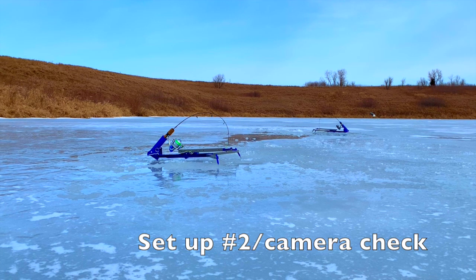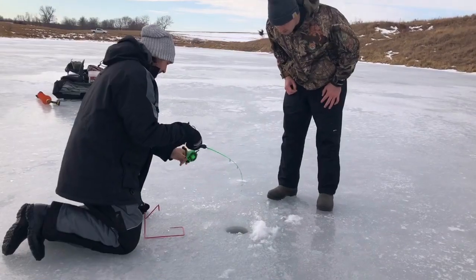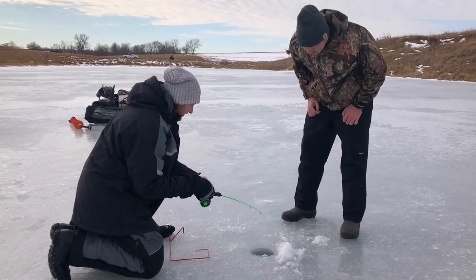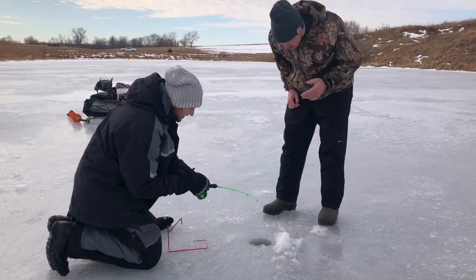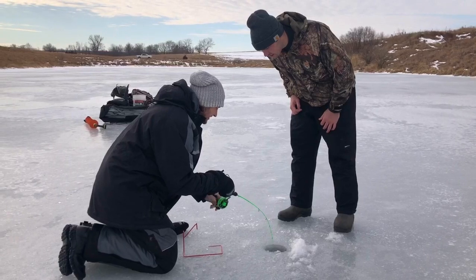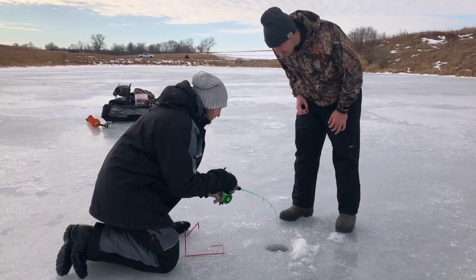Okay, it's clicking, the timer's going. What's going on over here? Stay right here. We had a dead stick right here. Saw it going. And he's fighting decent. He's close. He's going side to side. We got him close to the hole.